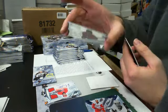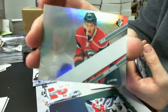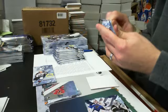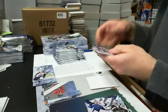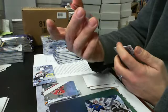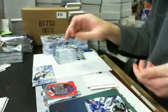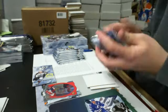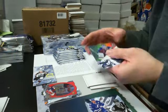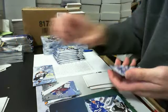Then we have a rookies of Jonas Brodin for the Wild. Like this, Jeremy, one of these ones. Then we have a retro, SPX retro rookie of Alexander Barkov for the Panthers. And then we have a rookies of Calvin Pickard for the Colorado Avalanche.